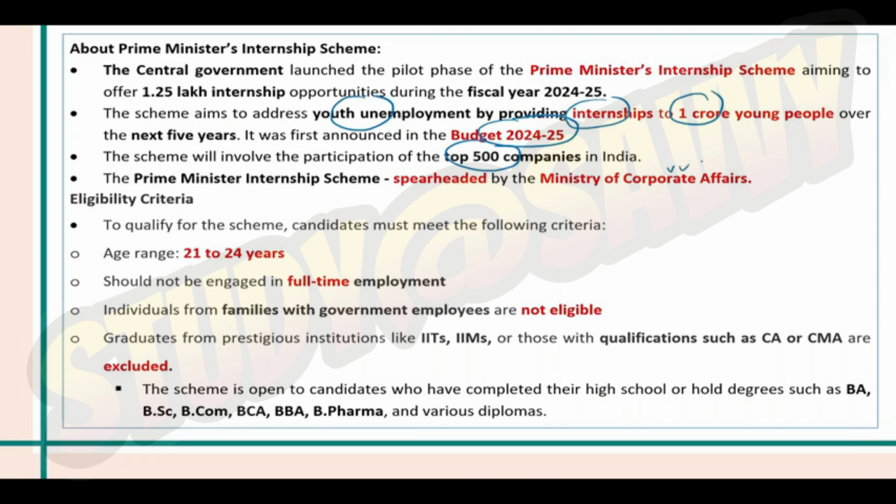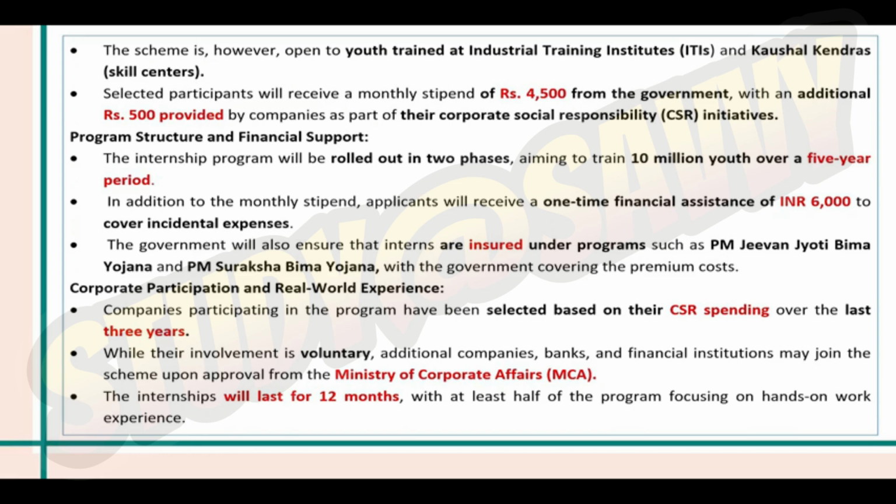Talking about the eligibility criteria of this scheme, young people in the age group of 21 to 24 years can participate under the scheme, can apply for the internship. They should not be engaged in any kind of full-time employment, and the individuals who belong to families with government employees are also not eligible. Graduates from prestigious institutions like IITs, IIMs, and those who have qualifications like Chartered Accountant and CMA are also excluded from this scheme. Okay. Now, this scheme is open to the candidates who have completed their high schools and hold degrees like BA, BSc, BCom, BCA, BBA, BPharma, and various diplomas. Now, this scheme is open to those youth too who are trained in ITIs and Kaushal Kendras.